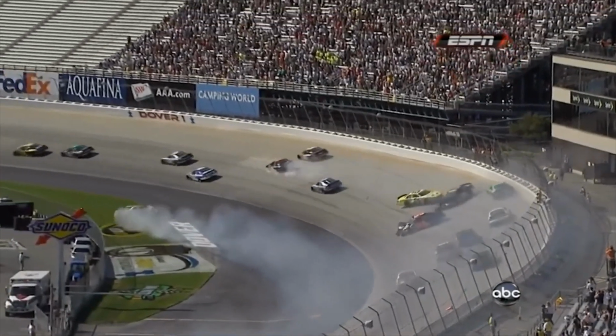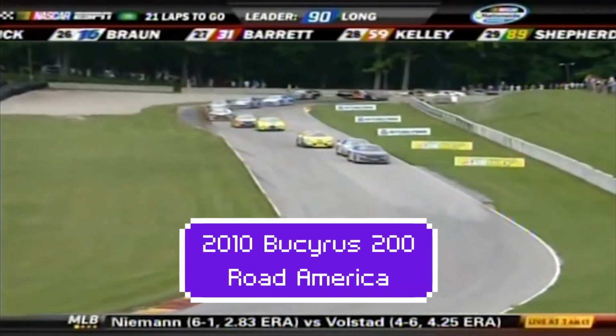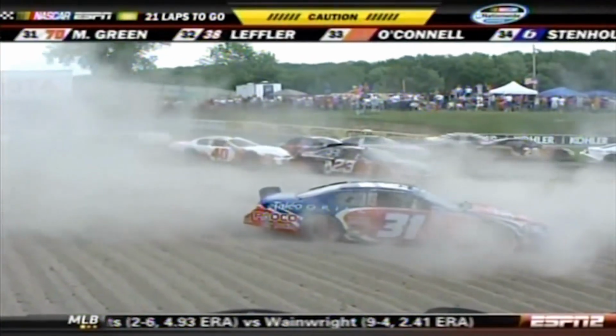Now this is a typical Dover crash right here. Nowhere to go. Yeah, that's what I was thinking too. Menard. Oh, there's one around. Scott in the 11 car back at turn 6. Oh, big wreck. Caution.